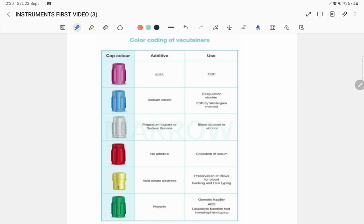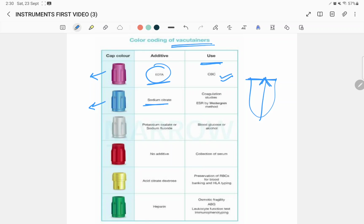So look at this. This is a vacutainer, and I'm showing you the different additives and their uses. First is the purple color, and the additive used is EDTA, and it is used for CBC. This is a very common vial that we use because all the time we have to take the CBC. Second is the blue color, and you all know there is a marking at the top, and we have to fill till the top. It is specifically used for coagulation studies and ESR by the Westergren method, not by the other method. Just remember the Westergren method.